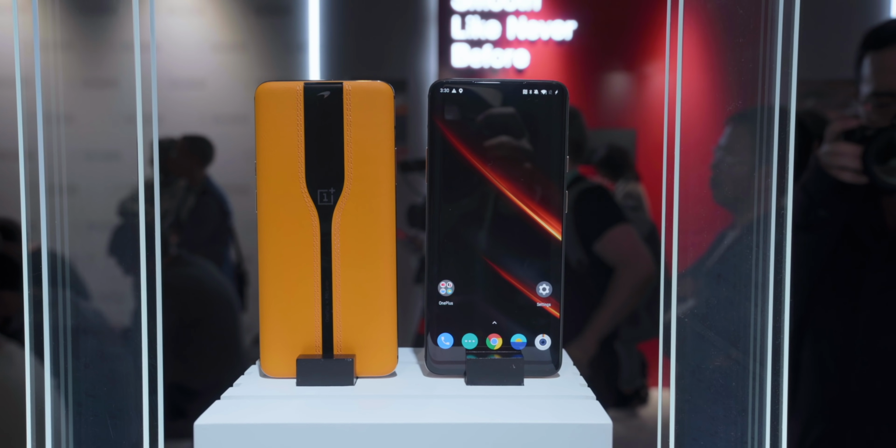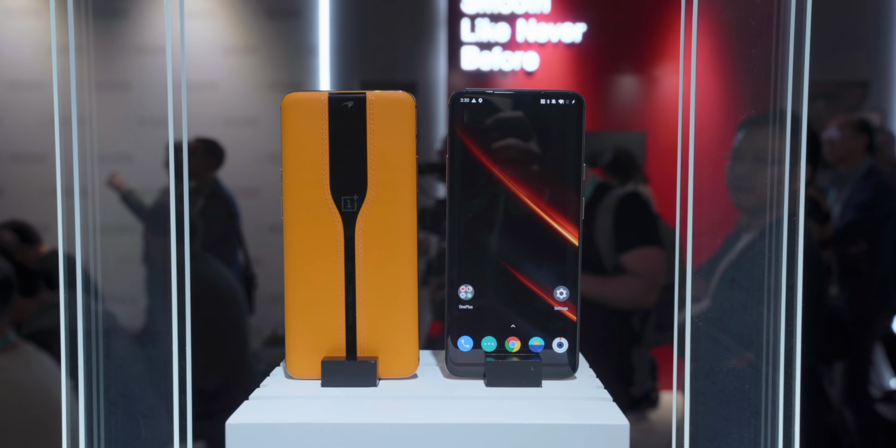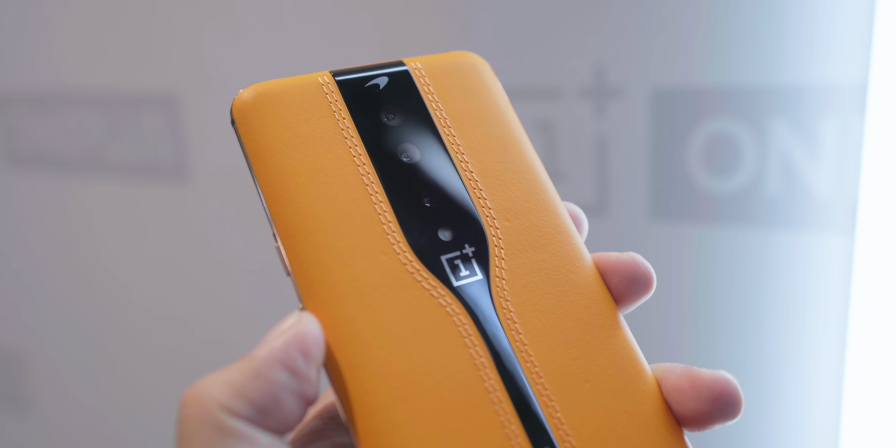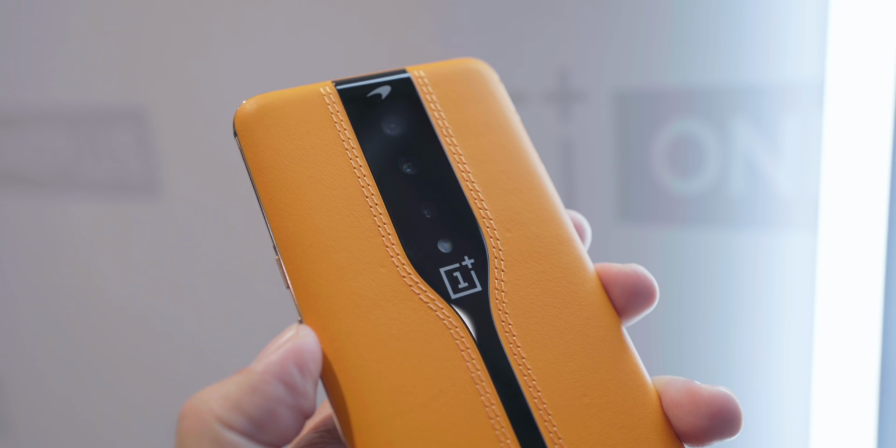So with the Concept 1, the electrochromatic glass essentially acts like a tint. When you have it open, it's nice and clear, you can see all the cameras and the flash, but with the press of a button, it will immediately block those off and give it a much more sleek form factor. Now, this isn't hugely important right now. It's a nice little gimmick, and it does have the added benefit of serving as an ND filter.